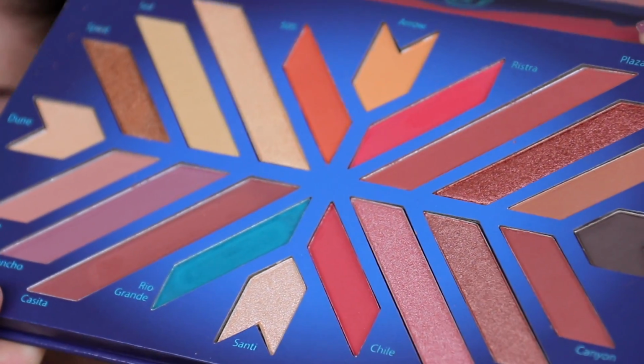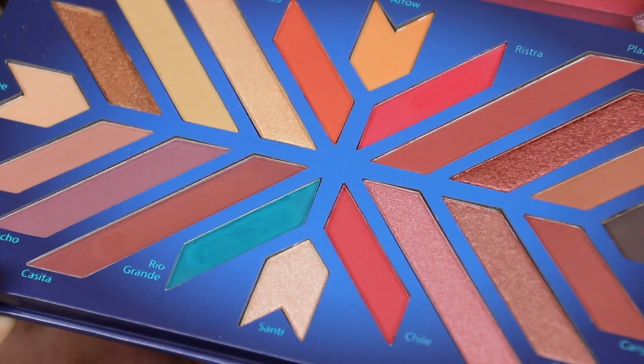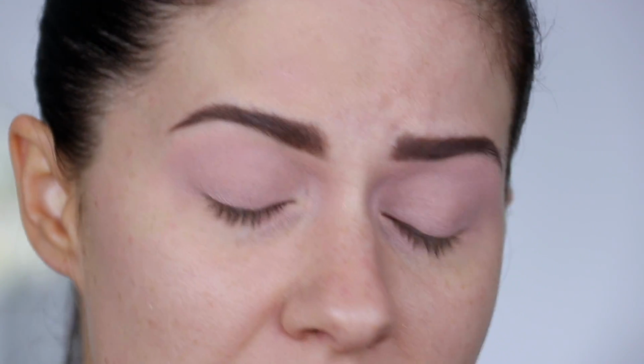All right, so the palette that I'm going to be using is the new Santa Fe palette from BH Cosmetics. So yeah, this is the new Santa Fe. I was going to say Fantasy then. This thing is so cool. Look at how these shadows are spaced out in the palette. Isn't that beautiful? I have been playing with this palette a lot lately. I've really put it through its paces. It blends beautifully. It wears beautifully. Very pigmented.